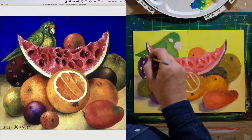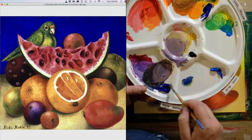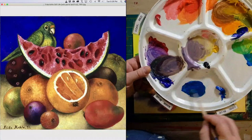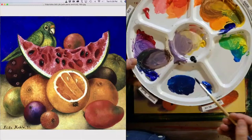Okay, now I'm gonna do a little bit of what we did before. I'm gonna make a little bit of a darker color. So to make a kind of a darker color, I'm taking a warm blue and a cool blue. All right, got this nice dark color. I'm gonna just cut it with a little bit of red. It's getting darker and darker and darker. So now I got this really dark color.